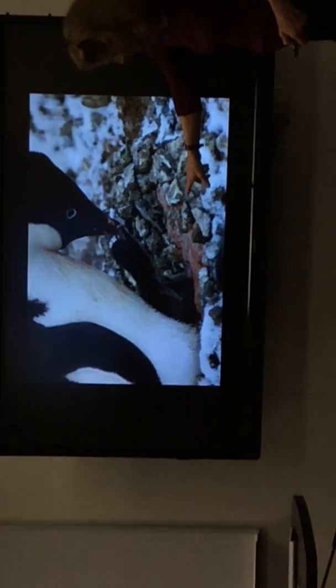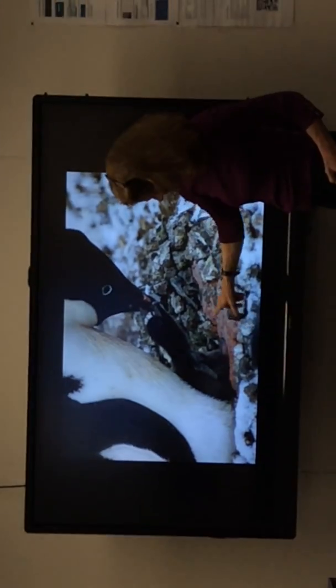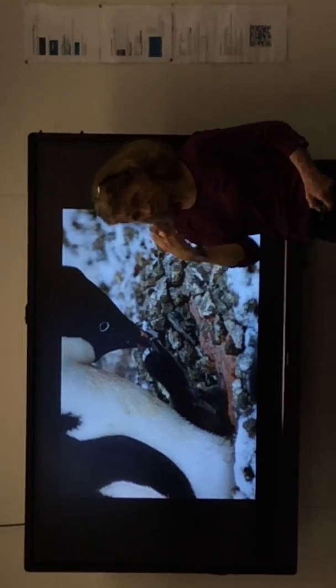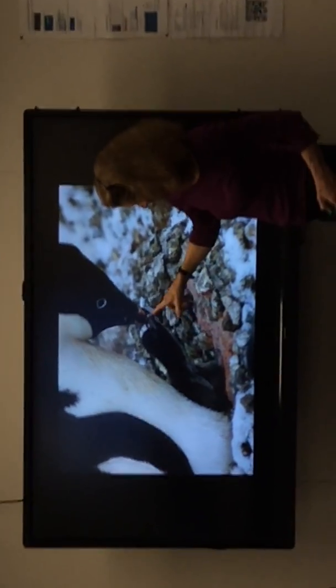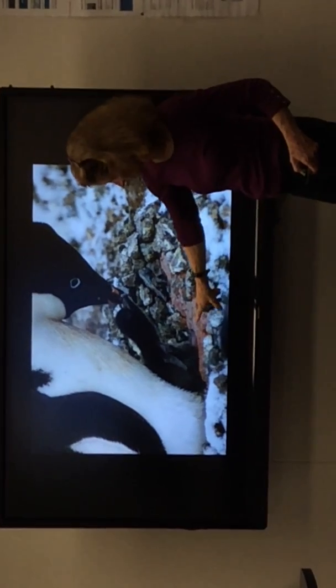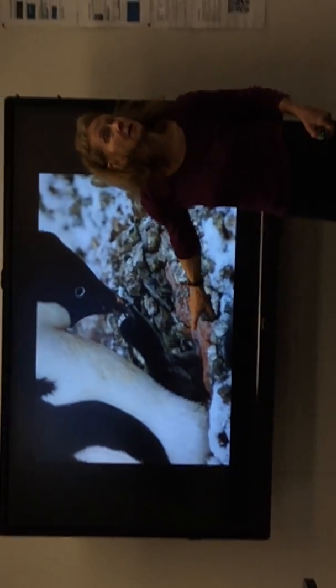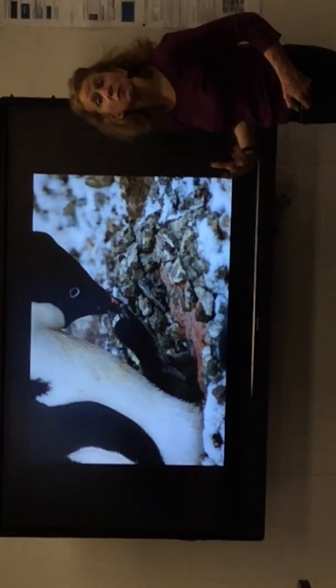I also sit there and wait for the birds to feed their chicks. Sometimes they drop it on the ground, and that makes it easy for me. Other times I have to see it go into their mouths, and this is krill because it's pink, and these little black dots are the eyeballs from the krill. So I can tell that. And if it's silver, then it's fish.